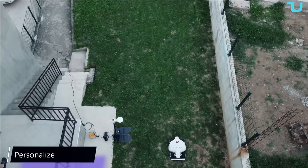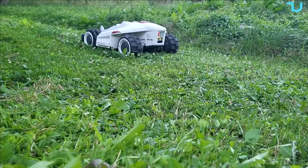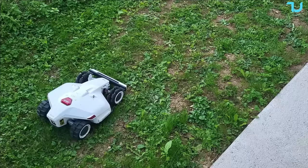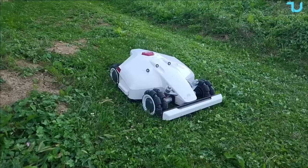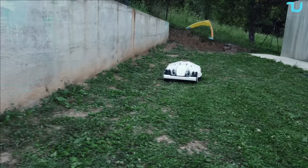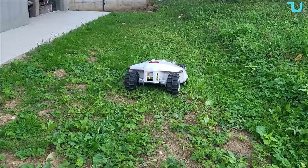The Luba AWD's double cutting plate with a 400mm, 16-inch cutting width guarantees no blade is left untouched. Your grass will be mowed with precision and care, giving your lawn to envy. Ideal for lawns up to 1,000 square meters, 0.25 acres, the Luba AWD 1000 is an efficient powerhouse. Mow up to 350 square meters, 0.09 acres an hour, allowing you more time to savor the beauty of your meticulously groomed lawn. Beautiful.